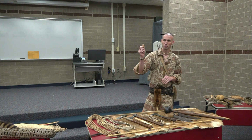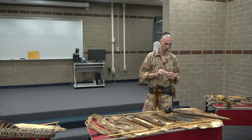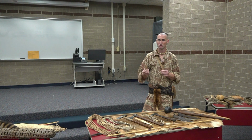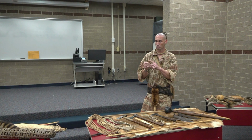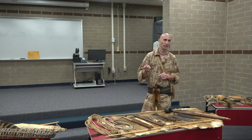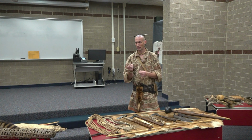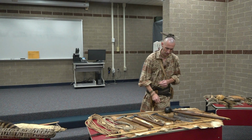Before that, they would use just stone flakes like this. This is a typical stone knife that they would use. Stone like flint, chert, obsidian, things like that, will shear off to a very sharp edge. So you didn't have to do any other work to it. You just hit it with a rock, and the flake that comes off happens to be sharp. You can cut, slice, scrape with it, whatever.